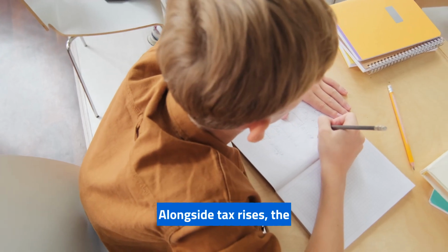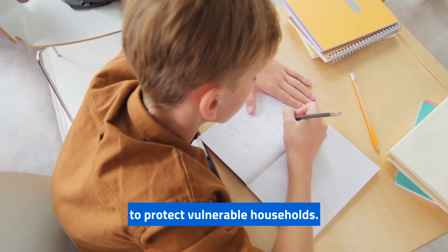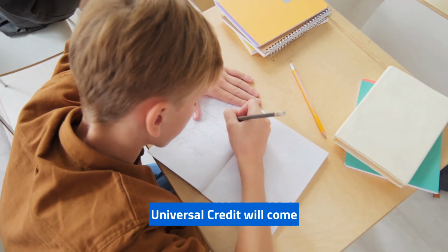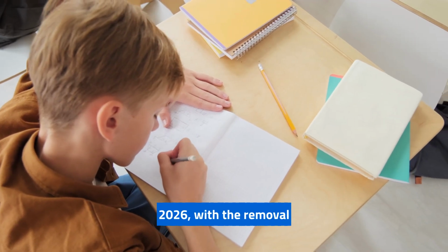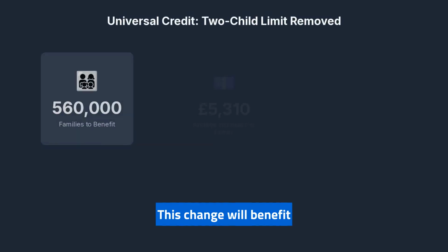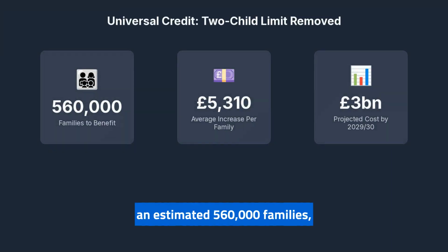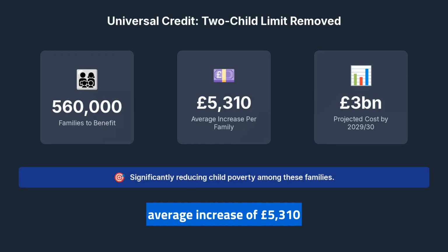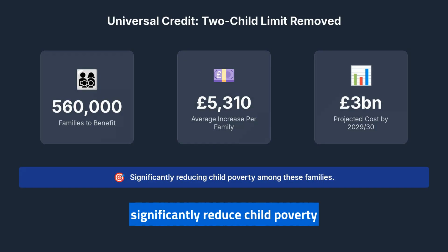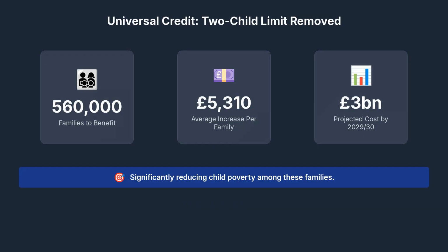Alongside tax rises, the budget introduces several measures to protect vulnerable households. A significant change to universal credit will come into effect in April 2026, with the removal of the two-child limit. This change will benefit an estimated 560,000 families, with each receiving an average increase of £5,310 in their benefits. The removal of the cap is expected to cost £3 billion by 2029-30 and will significantly reduce child poverty among these families.